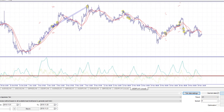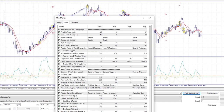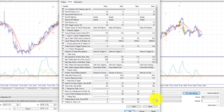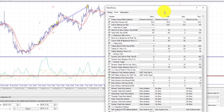So where are the settings? Let's go and see why it hasn't taken some of the trades. You can see there's some conditions that were met there, and it hasn't taken it. So let's go and see why not. And we just move it up, and you can see what's happened here is we've actually told the EA to only take trades between 7 o'clock and 11 o'clock in the day. And now, is that really a good thing? Should we have increased that or decreased that?